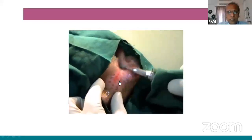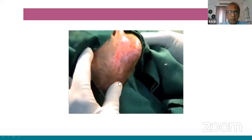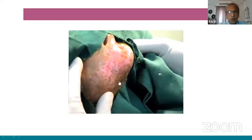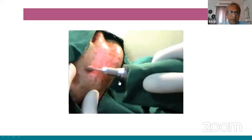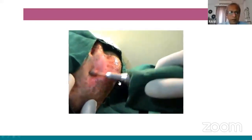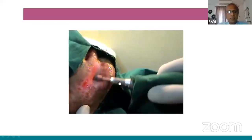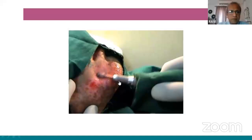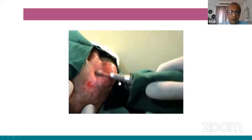You can use different shapes and sizes of these diamond fraises. You can use a small pear-shaped one, which doesn't cut through the skin, particularly around the angle of the mouth or any difficult areas. You can use different coarse grains or fine ones. The coarse diamond grains are useful for a thick patch or maybe a phototherapy-induced poor keratotic patch.